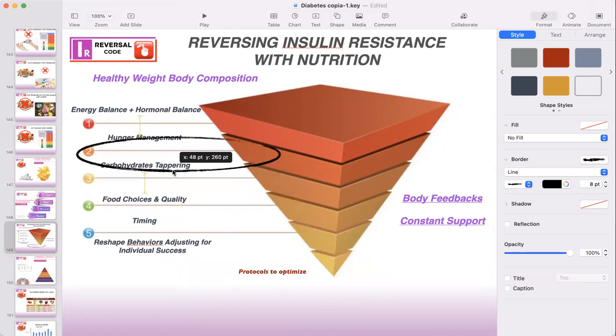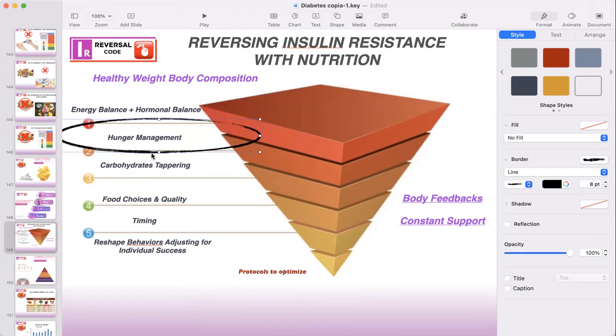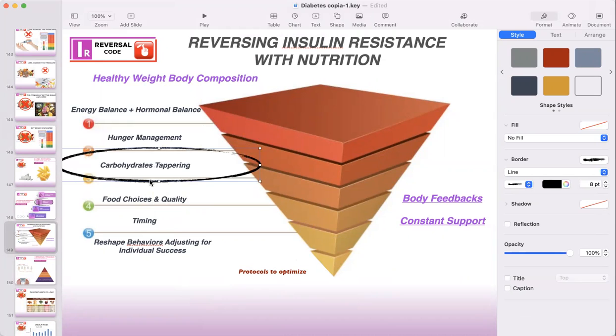The first thing you must do is really understand your metabolism, how many calories you need, and balance your hormones on a daily basis. Then you really focus on managing your hunger. There is going to be a level of carbohydrate that you need, an amount that you need when it comes to carbohydrates.